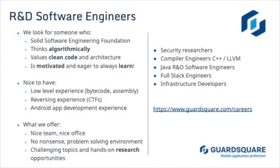And so that's it about working at Guardsquare from a people perspective. What we're looking for is mainly solid software engineers. All these things I've talked about, reverse engineering, compiler, security, all of it is extremely fun and interesting. But what it in the end boils down to is that we build a complex piece of software and a big piece of software. So what we're mainly looking for is solid software engineers who like to think in terms of algorithms, who really like to think about code architecture, clean code, all of the good coding principles.